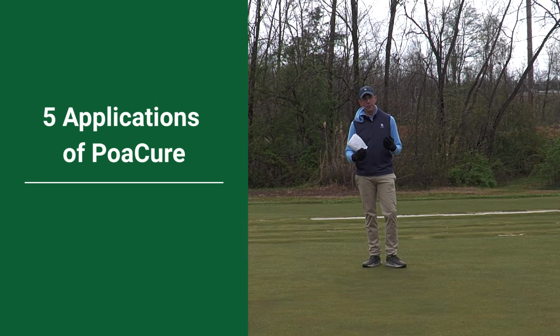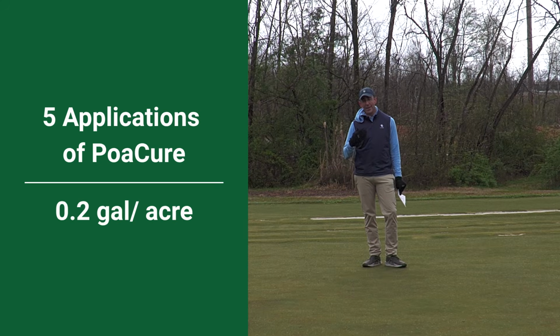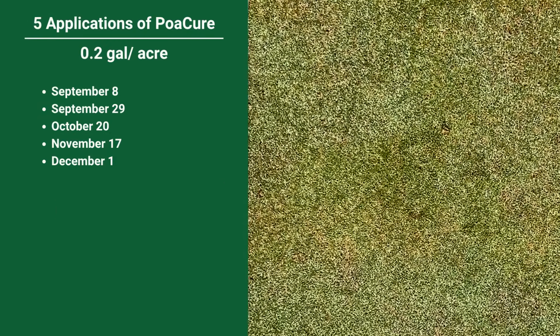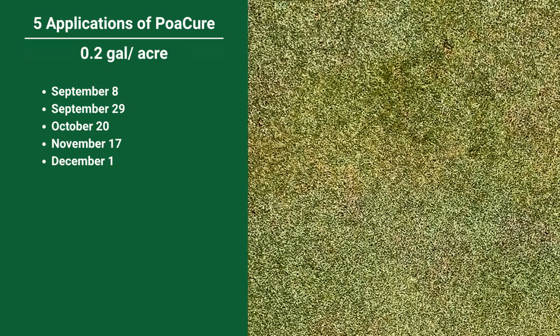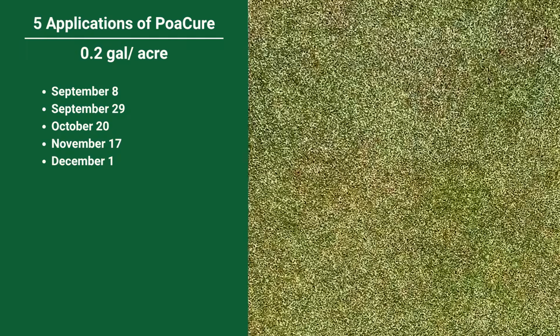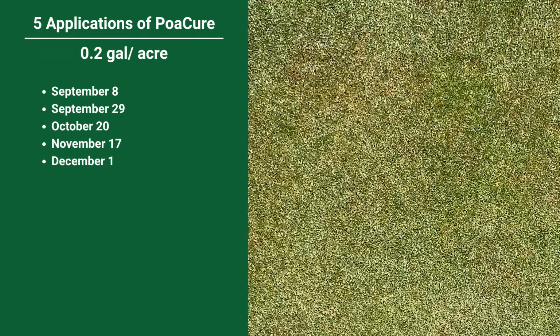So you heard that right. You're making 5 applications of this herbicide. Each time it's at 0.2 gallons per acre, and we're making those applications on 3-week intervals. The first application was September 8th. You can see on the screen the subsequent dates. We had applications on September 29th, October 20th, November 17th, and December 1st.